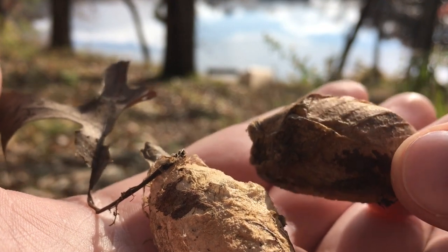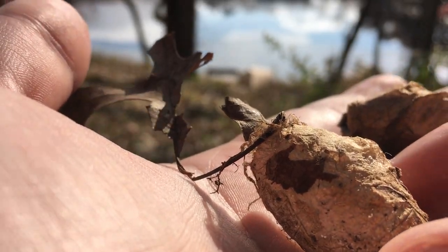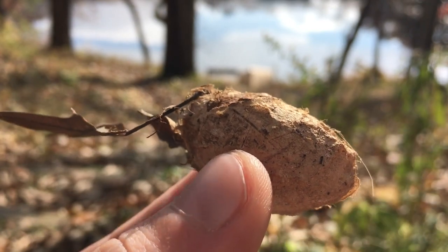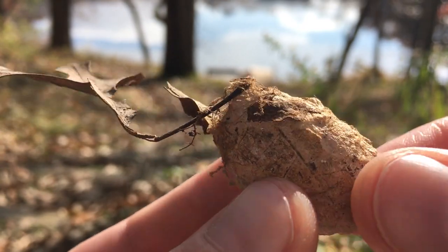This is one that I found a few years ago. And this one is empty. You can see the hole there. I was really surprised to see one that's actually occupied though. This is just incredible. And I don't think I'm gonna keep it, but I wanna find a safe spot for it because it was really exposed.